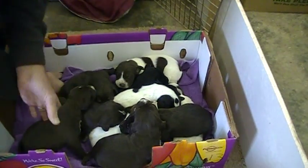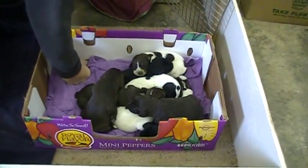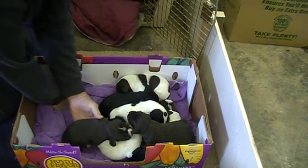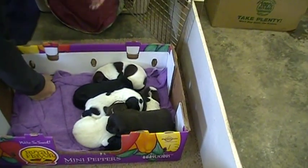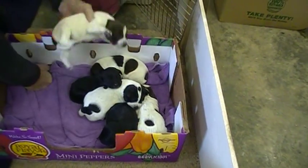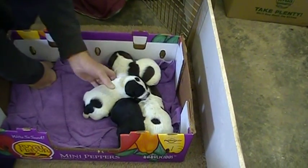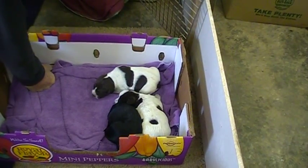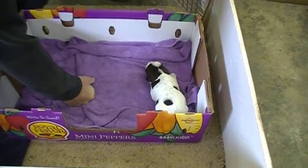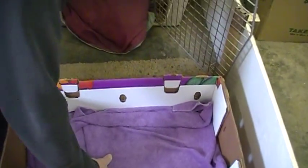two, three, four, five, six, seven, eight. That was this one barking. Nine, a little loudmouth. 10, 11. Oh, that's okay. 12 and 13. And let me let Wendy in.